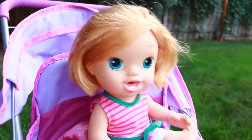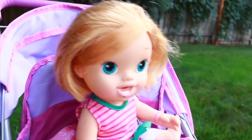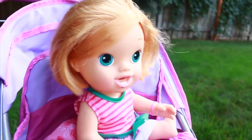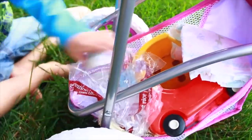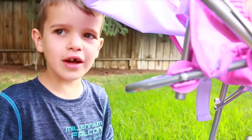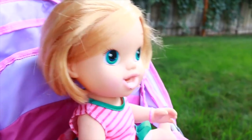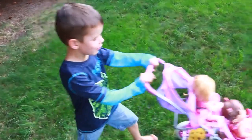Oh, and Toby, if we're going on a walk, I really need a blankie to cuddle with. Do you have any blankies? Blankie, let me see. Oh no, I don't have a blanket. Oh man, this walk is going to stink. Quiet, you two. Let's go on a walk.